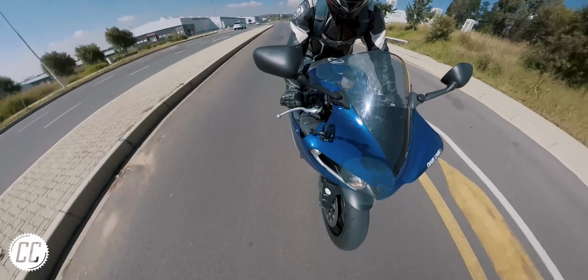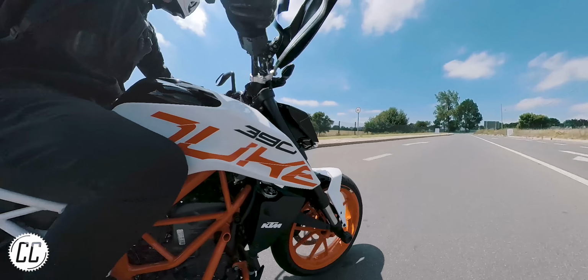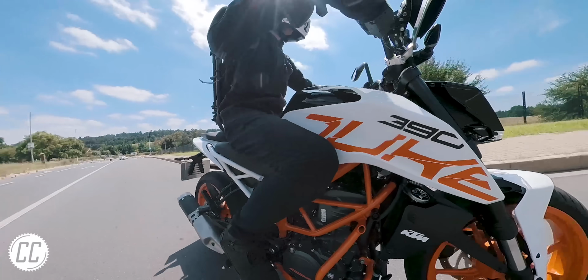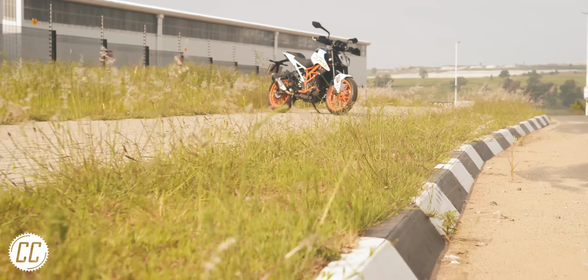Coming from bigger bikes, it is lacking in the speed department, but it most definitely isn't boring. Ultimately, it just comes across as a happy bike, kind of like an excited puppy.